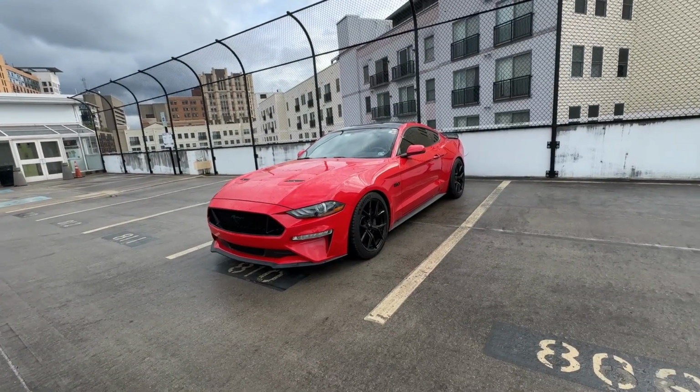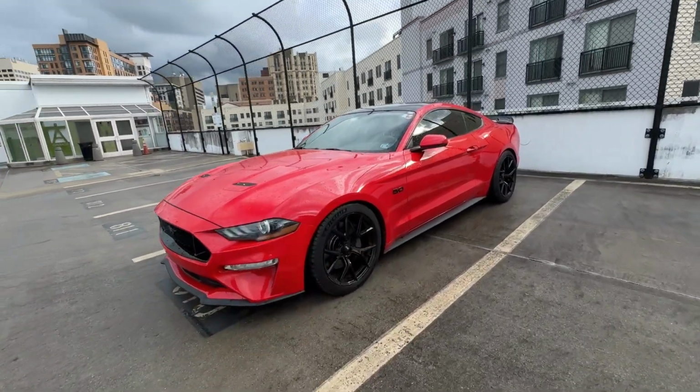Now the tires were changed right around 35,000 miles or so, and these tires have had pretty much 20,000 miles. I've been very impressed with these tires. I've taken them to the drag strip. It's been 20,000 miles. They're still holding up very well. So I definitely recommend the Michelin Pilot Sport, and these are just the all-season.